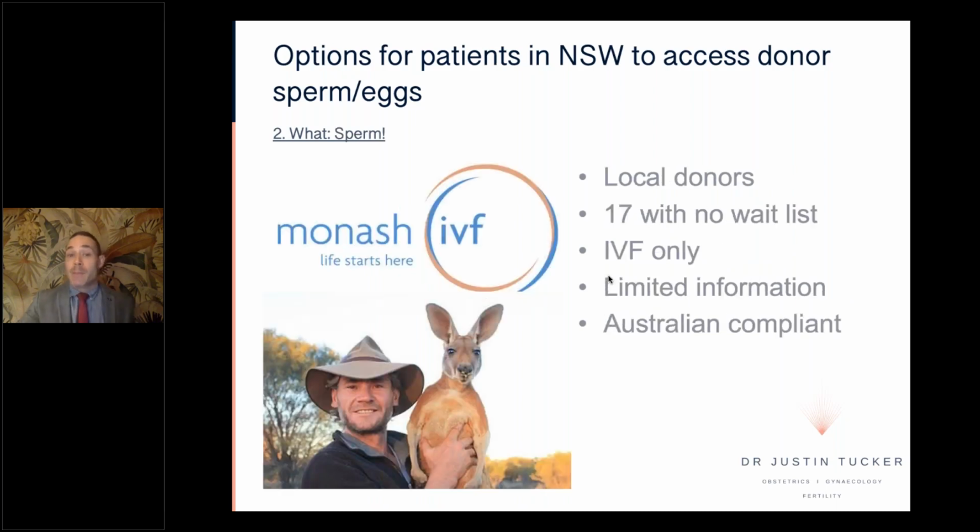So if we look now at sperm rather than eggs, sorry, I'm very happy to be able to offer patients in New South Wales access to brilliant sperm. So if we look at onshore and offshore options, I told you I've got an affiliation with Monash IVF, and I think it feels important for me to say this now, because I say it to all of my patients.